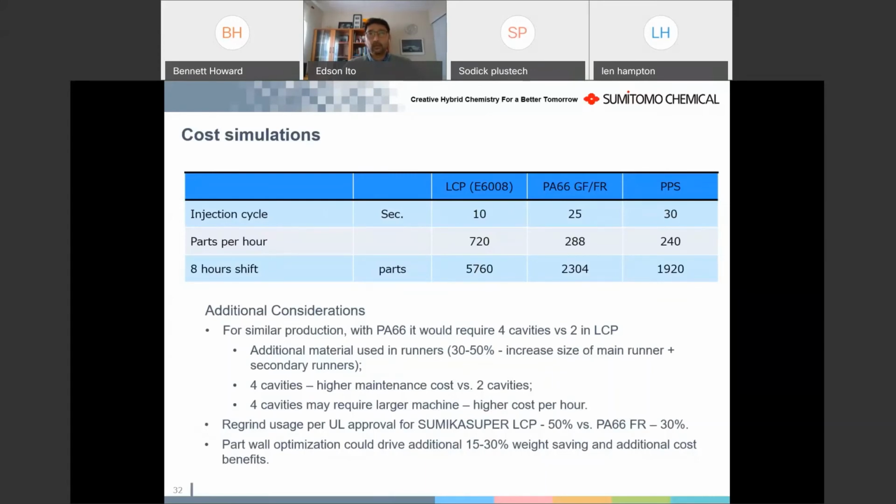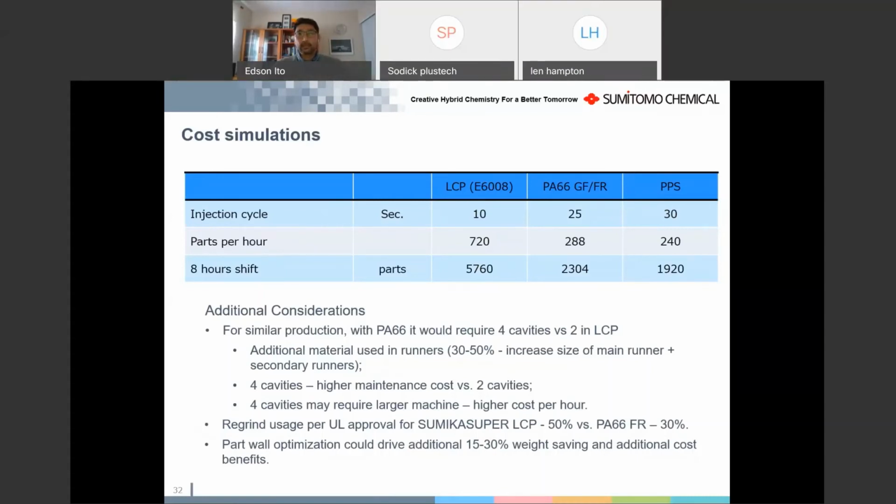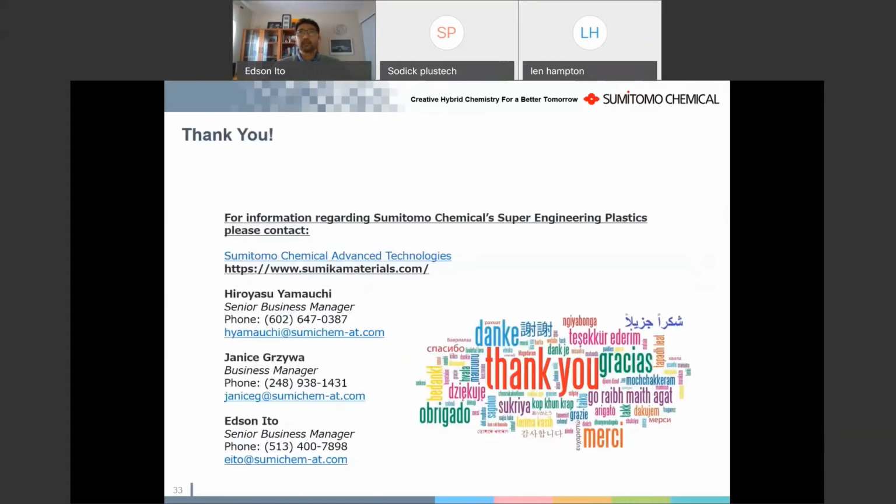But this was just an example, a case where we could participate with our customer and develop an understanding of how LCP can benefit your project. So this concludes my presentation today, and we can start to check if there are any questions or anything else that we can do to clarify certain points that I may not have addressed in my presentation.